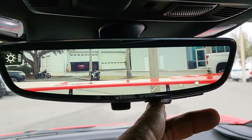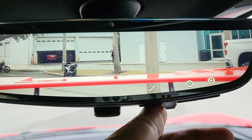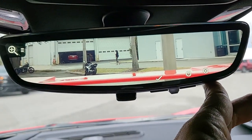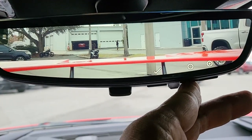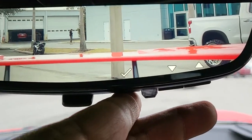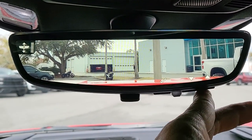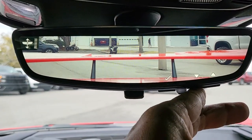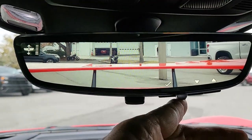When I'm brighter, I can hit the check mark again right here and navigate through the menu. So right now I'm in the zoom menu. If I hit zoom in and zoom out, I can change that. If I hit the check mark again, I can go to the tilt menu. Now I can tilt my camera up so I'm not looking at the spoiler, or I can tilt my camera down and I can see my beautiful spoiler again. So you decide how you want to use it.